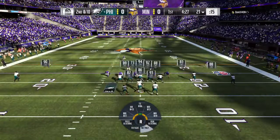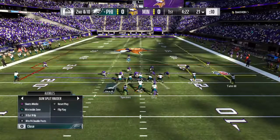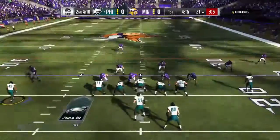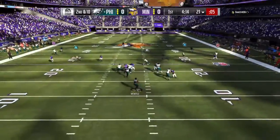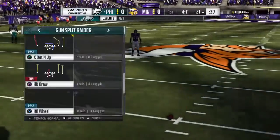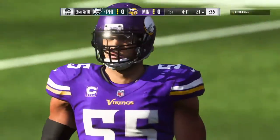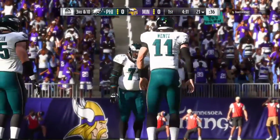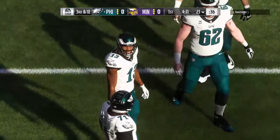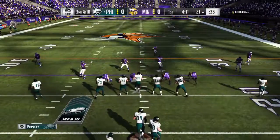Here's 2nd and 10 from the 20. On 2nd down, here's Wentz. And nearly an interception here on their opening drive. But instead, 3rd down. Pretty nice coverage there, but a missed opportunity for an interception. Let's face it, a lot of these defenders, they've got speed, athleticism, hands, a little bit questionable. So now an early 3rd and 10 here on their opening drive.